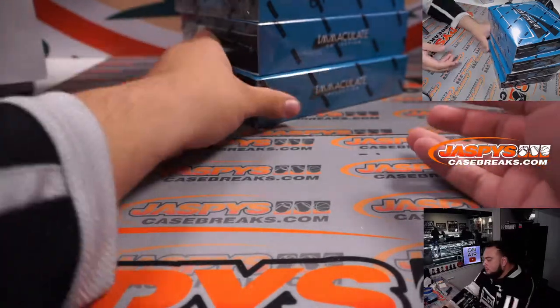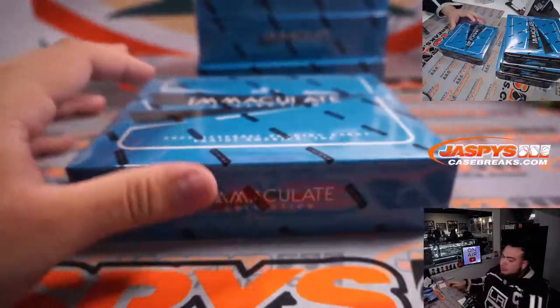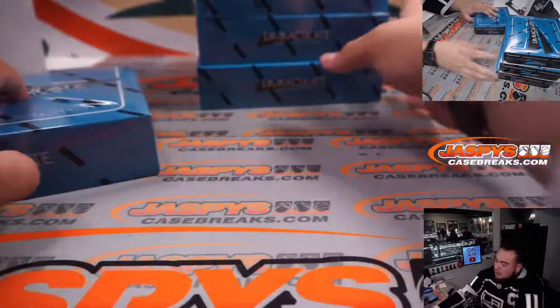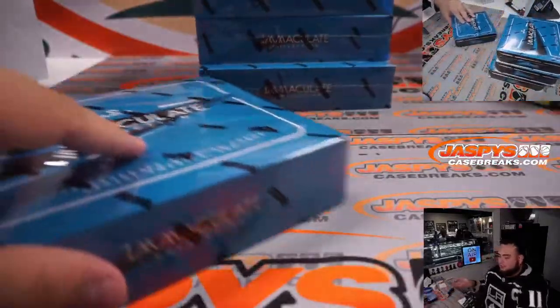Here we go. And again, I did number these. Put a 12 on there, just to let you guys know they're from the same case as last night. There's the 12s right there.